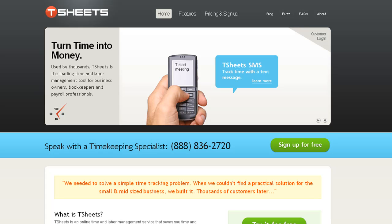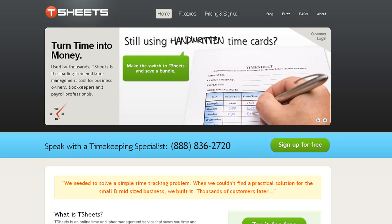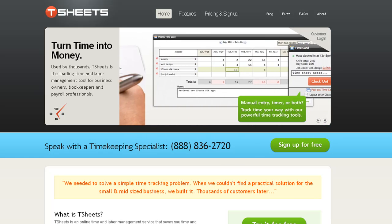It's a product that we found out about through Twitter. We had an internal system that was not working for us, and I sent out a tweet asking people what things they've used, and one of the responses was T-Sheets. So we checked it out. They have a free trial.